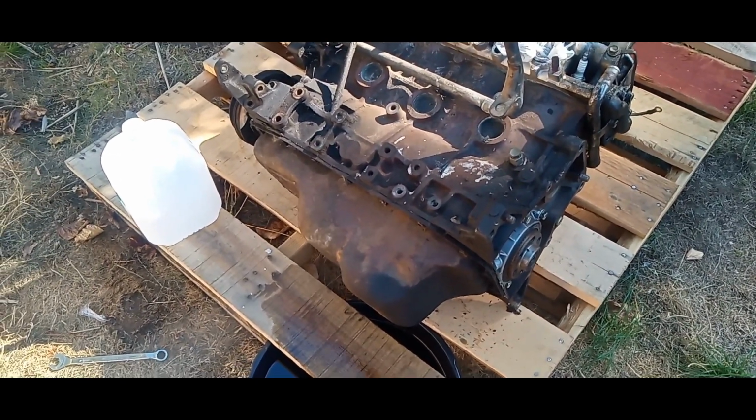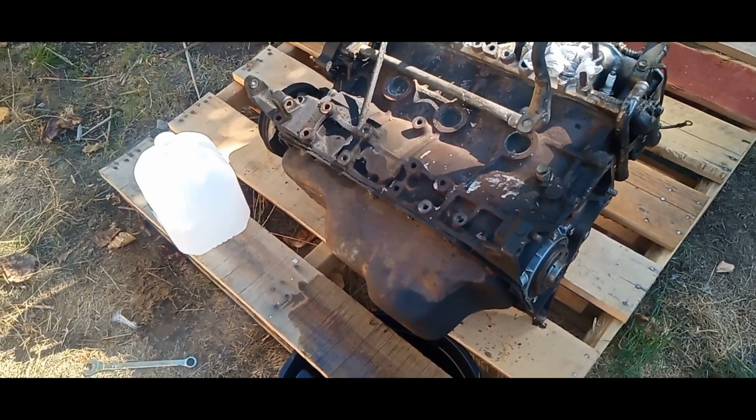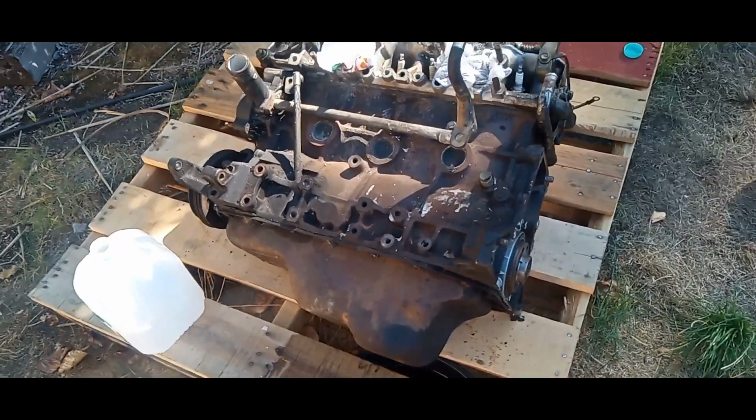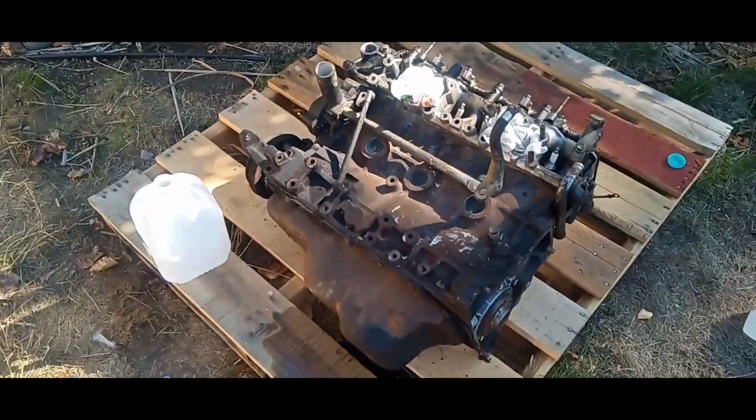That'll go back with me tonight for rehab. Plan is to have the new engine up on the stand today and have anything that needs to come off of this off. So let us begin.